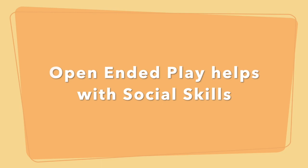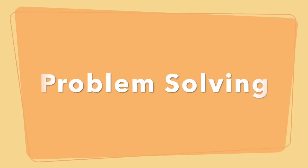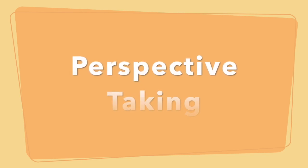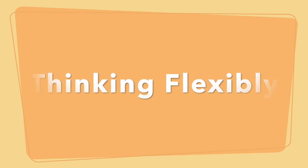I love open-ended play because it does help kids work on problem solving. It helps kids in terms of being flexible and being able to take somebody else's point of view. The same materials can be used in so many different ways, and seeing how another person plays can help kids understand they have a different point of view than I do. They are thinking about it differently. It helps their brain get practice being flexible.